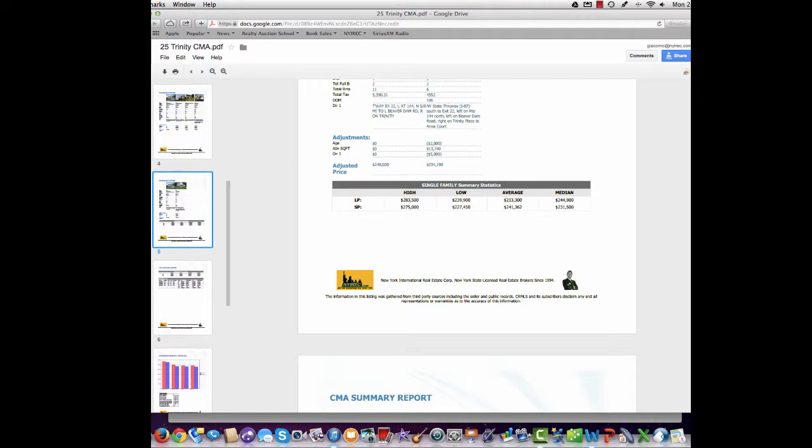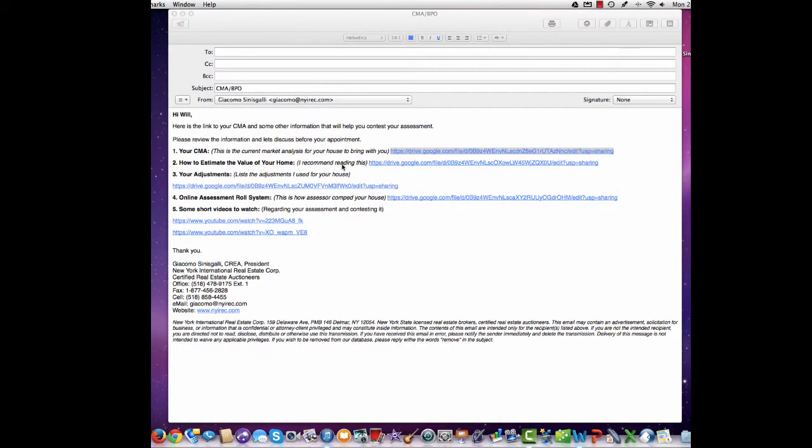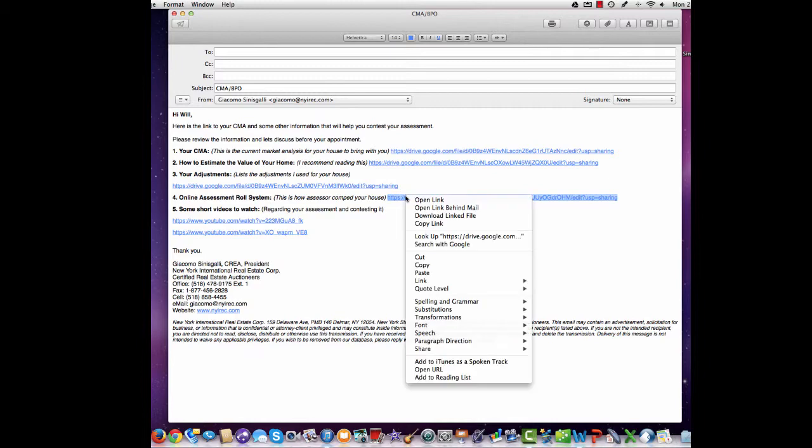All right, so let me quick go on to the other links in the email. So how to estimate the value of a home. I won't open that, but that's just a small pamphlet. And then your adjustments, I kind of made a Word doc for that to show you how I made the adjustments. And I just want to show you this link, and then I'll close the video out.